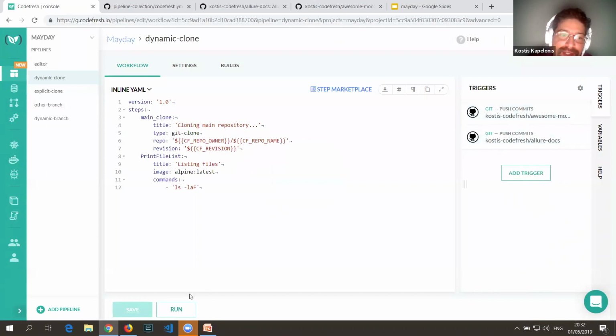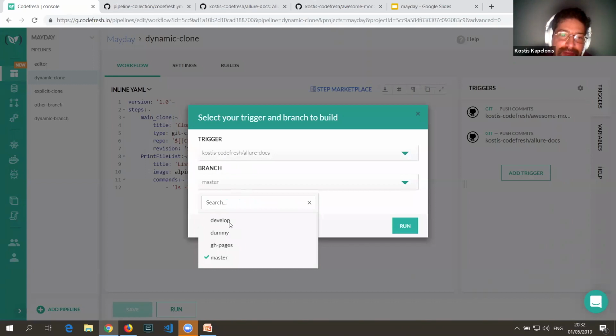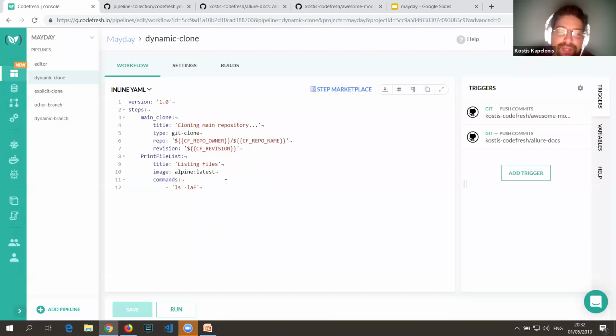So here I have two different triggers, and when I run this pipeline, essentially what I'm choosing is which trigger I'm going to simulate. If I select this repository, it will check out the Allure docs project on the master branch. Of course, if I change the branch, it will check out this branch. And if I use the other trigger, it will also use that repository. So you have a lot of flexibility here because you can define a generic pipeline, which is the classic thing that happens if you have multiple microservices. Maybe you have an application that has 5 microservices and all of them are compiled in exactly the same manner. They are packaged in the same manner. And they are all deployed in the same manner.